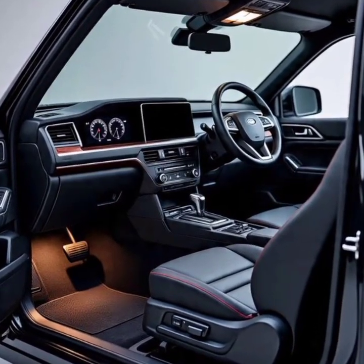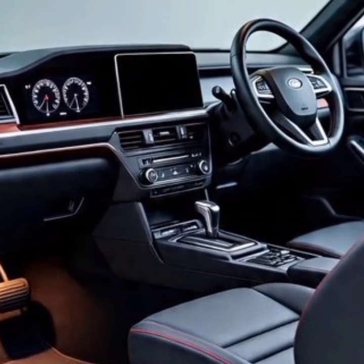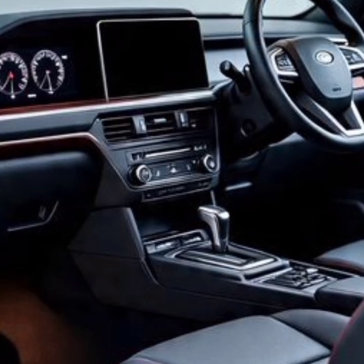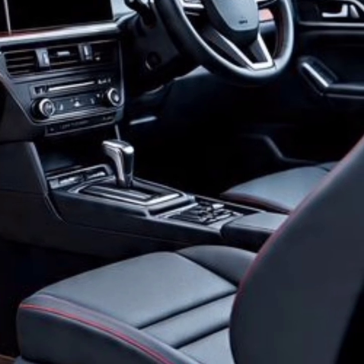Cabin noise is well dampened, and a 12-speaker Bang & Olufsen audio system fills the cabin with premium sound. Multiple USB-C ports, a 400-watt bed inverter, and a panoramic sunroof round out the tech-luxe feel of this classic modern hybrid. Ford has taken comfort seriously with the 2026 F-100.